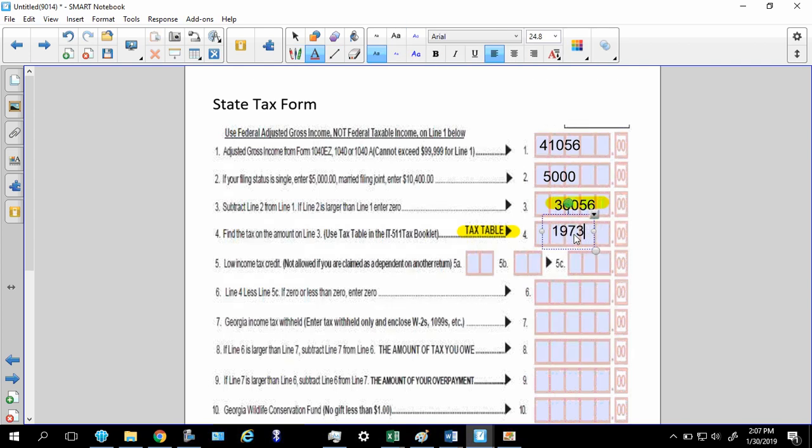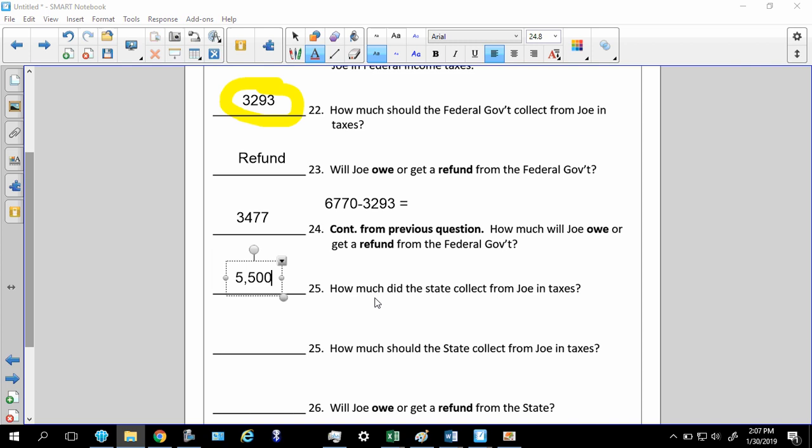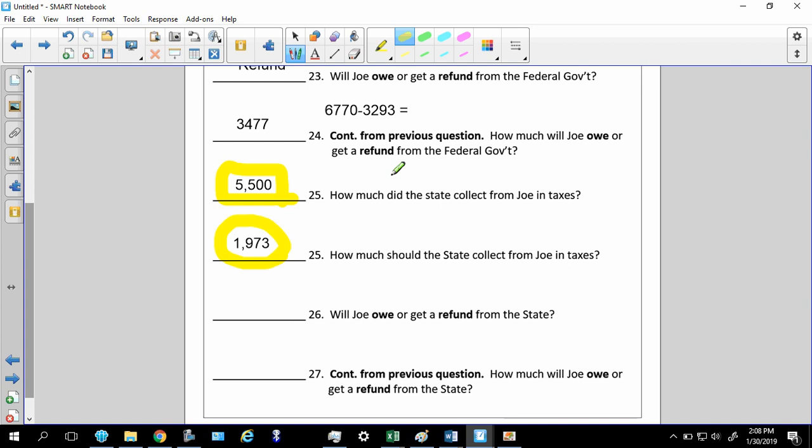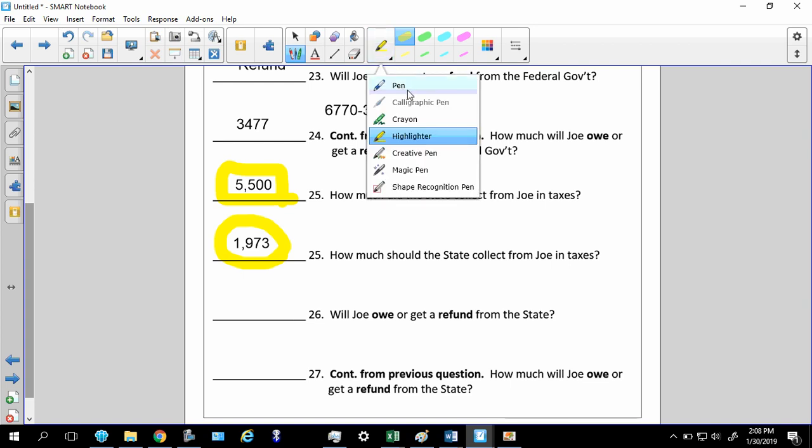1,973. Now again, once you get to this form on the state tax, you're technically done, from what we're doing, because everything's basic. So we know that we're at 1,973. So again, you can make your conclusions here. This is how much money Joe has paid. This is how much money he should have paid. So obviously he paid almost double the amount. You can actually make an argument he almost paid triple the amount.